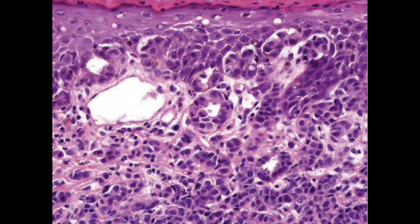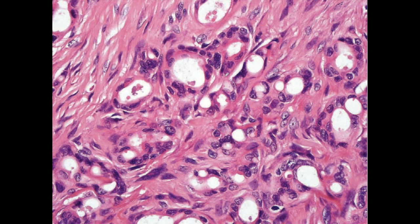Focal epidermotropism is sometimes a feature of apocrine carcinoma. At high power, we can see the cellular features. The cells have abundant eosinophilic cytoplasm. They are large, and some have vesicular nuclei. Nuclear pleomorphism and hyperchromasia are also common. Mitoses are often present with variable necrosis. Primary cutaneous apocrine carcinoma may be indistinguishable histologically and immunohistochemically from metastatic breast ductal apocrine carcinoma. So clinical history of primary breast cancer is very important to differentiate between them.